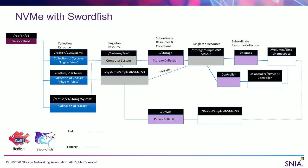This slide shows NVMe with Swordfish. The slide shows the Redfish Swordfish model for simple local PCI attached NVMe storage. At the top, we have the Redfish service root, which defines chassis, systems and storage systems. We see sys1, which is an instance of the system, and we have a storage collection under it.